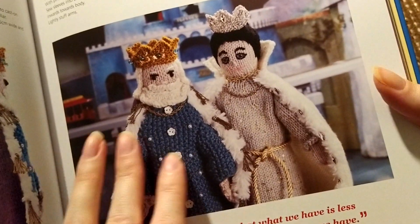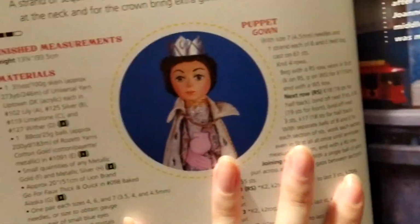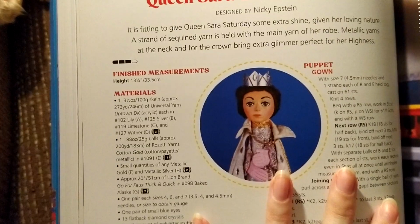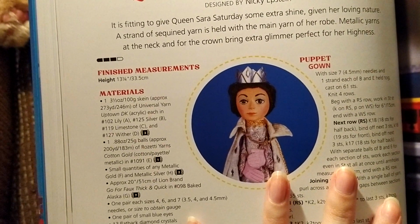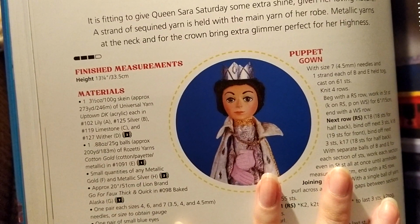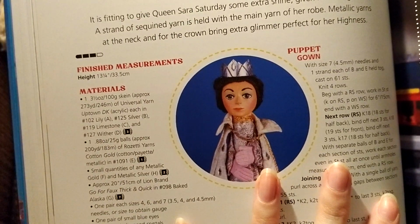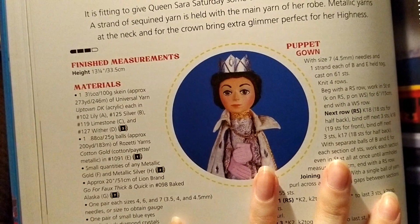And then here we have the King and Queen. And I believe next up is Queen Sara Saturday puppet. They use a variety of yarns here: Universal Yarn Uptown DK, number 3 weight; Zeddy Yarns Cotton Gold; a metallic gold and metallic silver, number 2 weight yarn; and then Lion Brand Go For Faux Thick and Quick in 098 Baked Alaska, number 7 weight yarn.